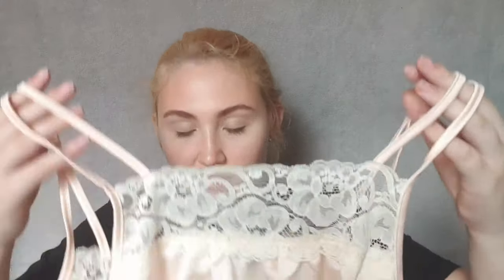Next, I have this Penelope tied up cami in peach. This is it. I've been really liking these sort of lingerie looking shirts that people wear. I think it's pretty cute. Next, I got this choker. I got it basically because it was £4 and I was like, that's pretty cheap. So that's just like that.